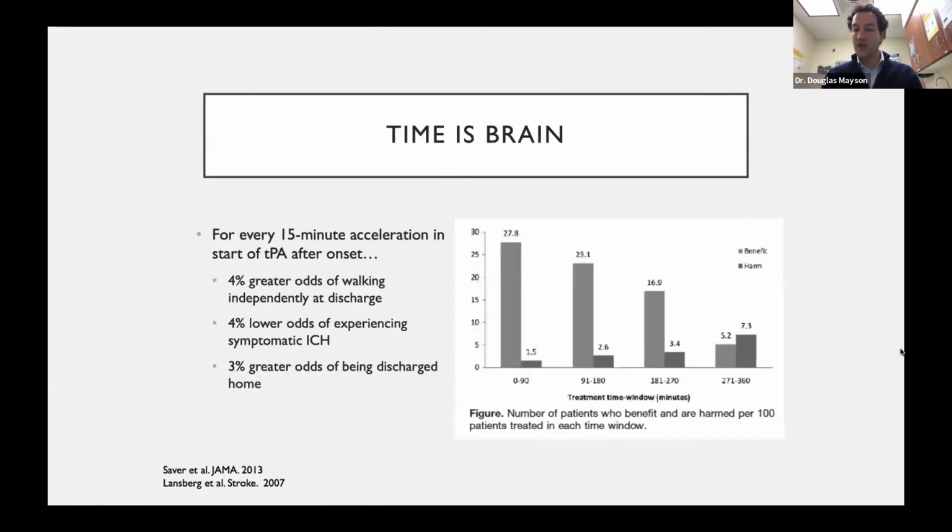What is an inexorable truth in stroke, and as far as I am concerned, always will be, is that time is brain. For every 15 minutes that we accelerate the administration of TPA, patients have a 4% greater odds of walking out of the hospital at the time of discharge rather than going to a facility, 4% lower odds of suffering a complication of intracerebral hemorrhage, and 3% greater odds of being discharged home.